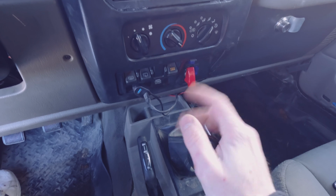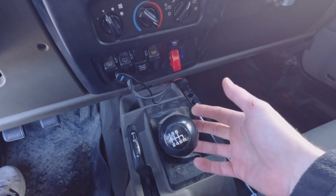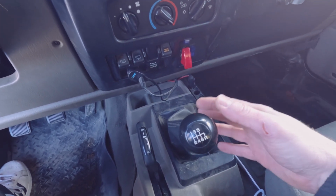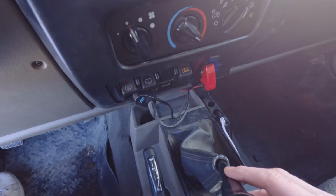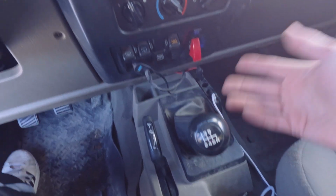The only other thing that I will be doing at some point, probably not in the winter though, I do have a hand-controlled throttle that I'm going to install. I just bought some generic throttle control for like a lawnmower kind of thing, and I might be hooking it right up to the side of the shifter or something else in here.